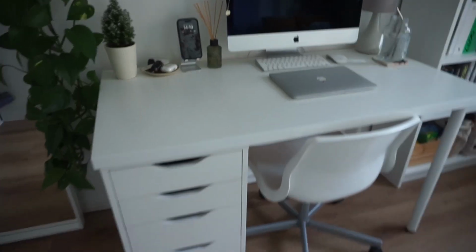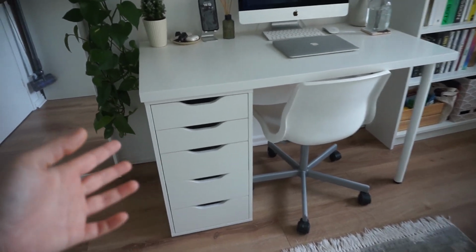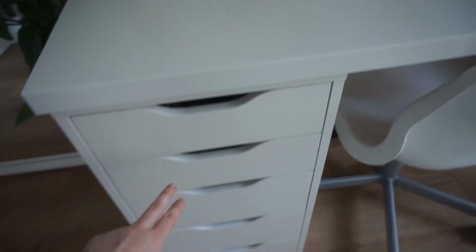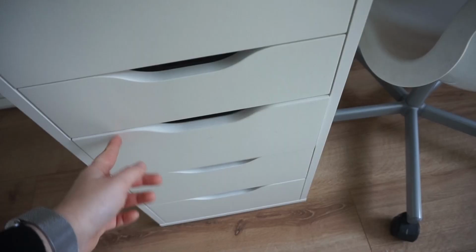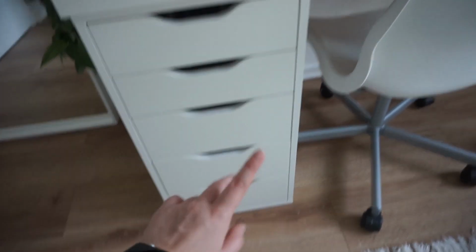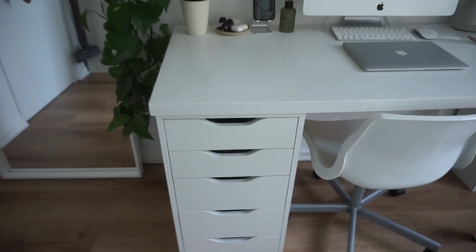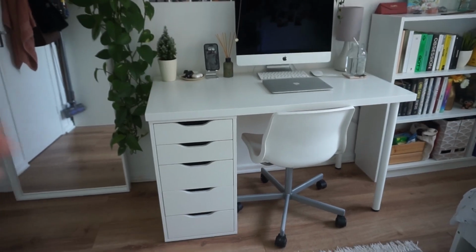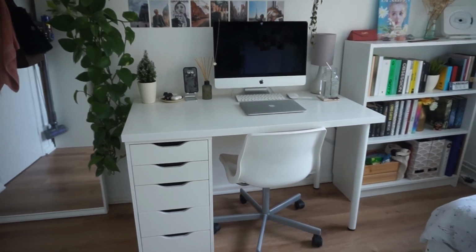So why not? I'm not going to show you what's in my desk because it's very boring, but I just keep stationery in the top drawers. I think makeup and skincare and beauty stuff in here, and then just extra stuff like my MacBook protector when I take it out and stuff like that. So nothing too exciting, but I do love these drawers. Highly recommend getting a desk with a lot of drawers because it just makes organizing so much easier.